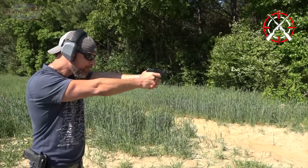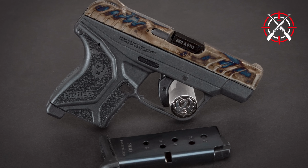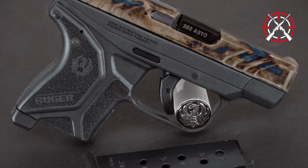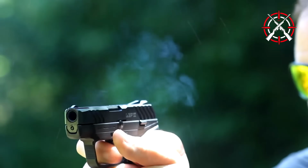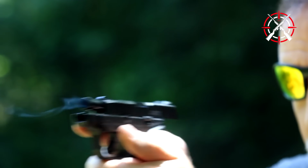Recoil is snappy but manageable, thanks to a new grip texture that locks into your hand better. The sights are simple but improved, wide enough to catch your eye fast in close-range situations. Frame is made of high-strength nylon, slide is steel, no nonsense, durable, and dependable.